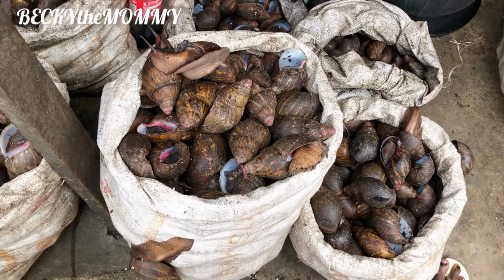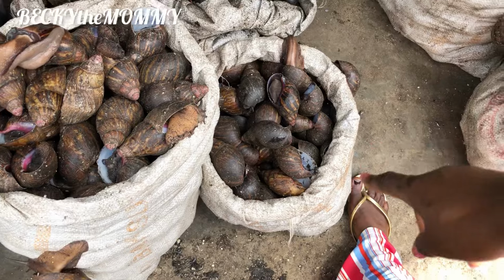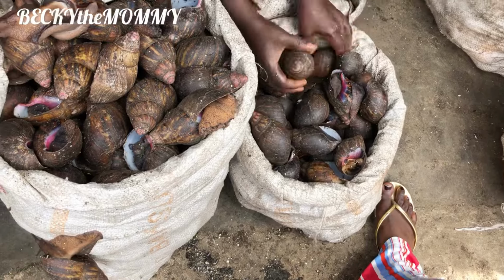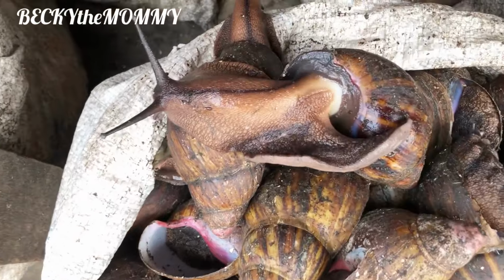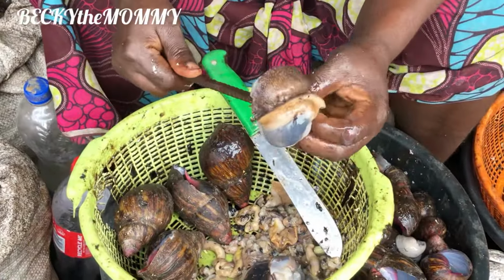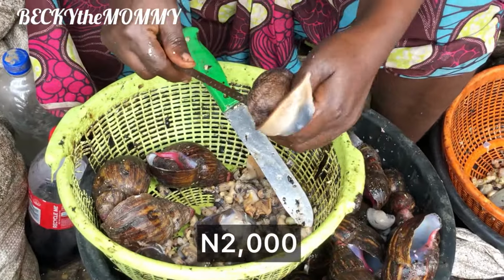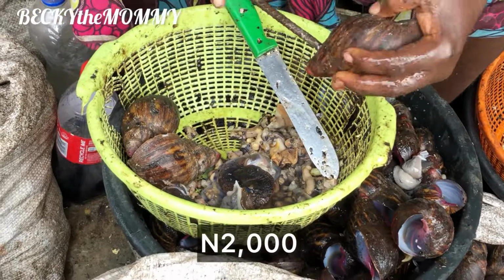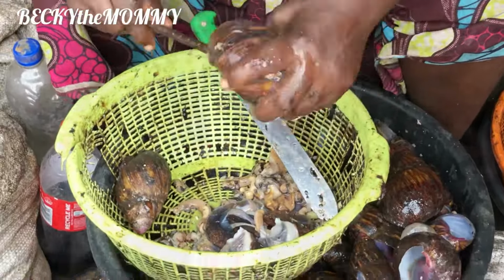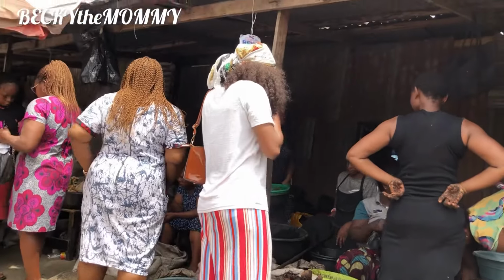And she said, how much last? So guys, she gave me these 6 big-size snails for 2,000 naira instead of the 4,000 she initially mentioned. And the good thing I love about this market is the women clean whatever you buy from them. I mean the fresh seafood stuff, they always clean it themselves if you want them to, without any extra cost.